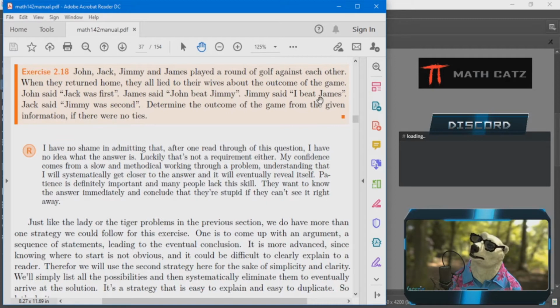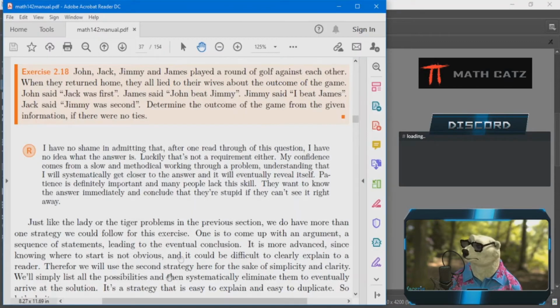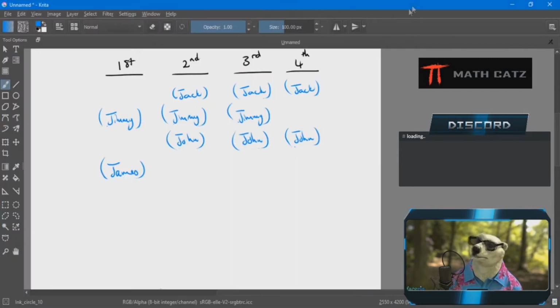That's a lie. So Jimmy didn't beat James. That means James beat Jimmy. I have to say it over and over to myself, right? James beat Jimmy. So James could be first. He has to then beat Jimmy, which means Jimmy can't be first because James has to beat him. Remember, it's a lie that Jimmy beat James. So the opposite is true. James beat Jimmy. So in order for James to beat Jimmy, Jimmy can't be first. So let's get rid of that one.